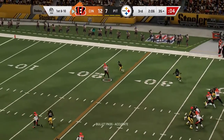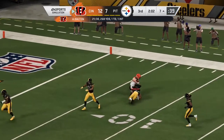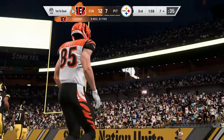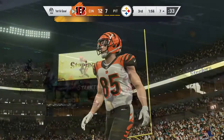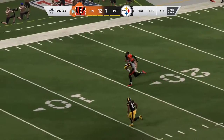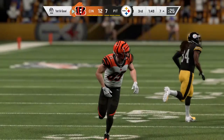First and 10 for Dalton. Complete to the right side. It's Eifert. And finally, down he goes as they work it inside the 10 to the 7. That'll be marked as a 27-yard pickup. But when you hit him on the move like that, and he's able to get into open field with a full head of steam, oh boy, it's going to be tough to get him down.